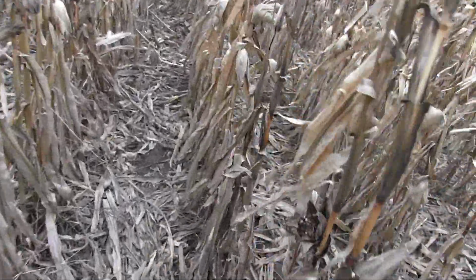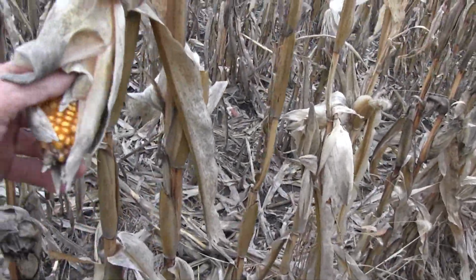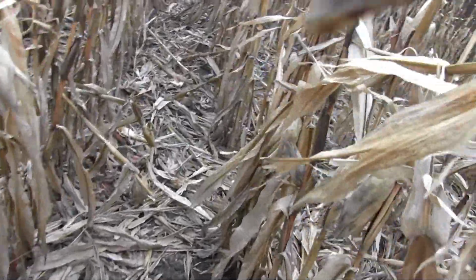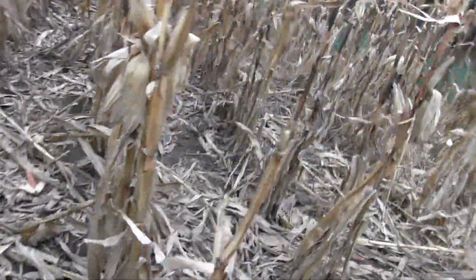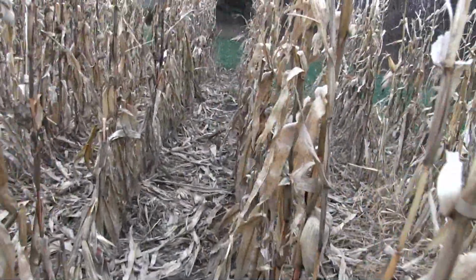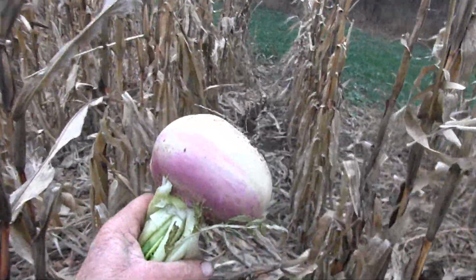And now some of this corn, like right in here, that's a nice full ear. But you get up on the ends, the coons got in here and really raised havoc. But all in all, I'm pleasantly happy with the results of that. And how you going to argue with that?